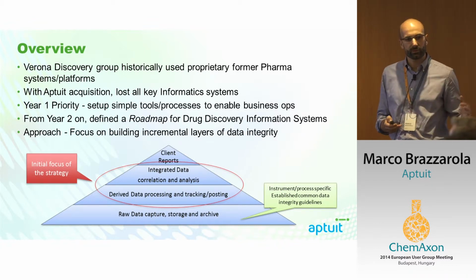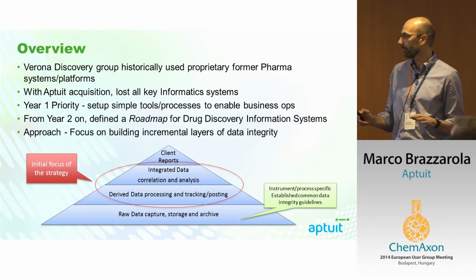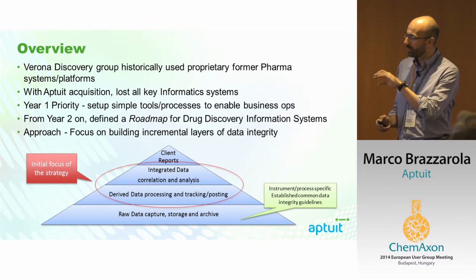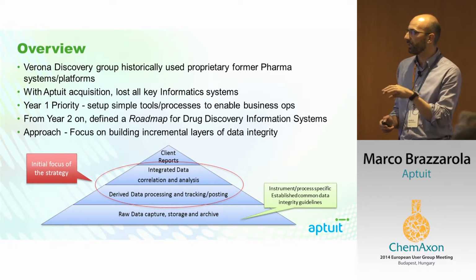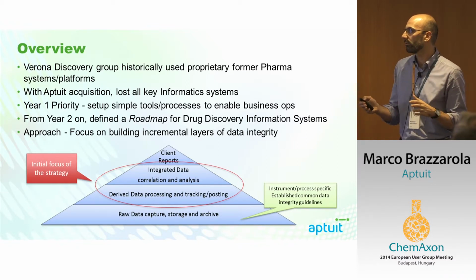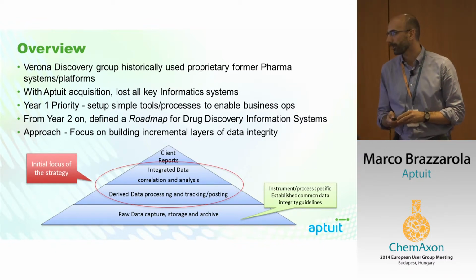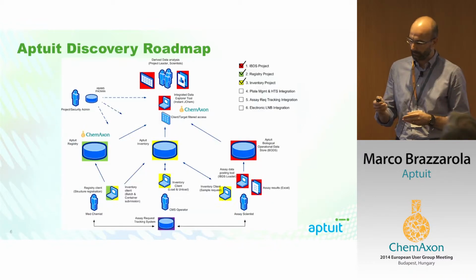We give priority, first of all, to establishing common baseline rules in the way we organize raw data, and we capture that. And then we focused our strategy on the second and third layer, which is processing and organizing derived data, and integrating that into a single view that correlates and analyzes the information. So we try to build incremental layers of data integrity.